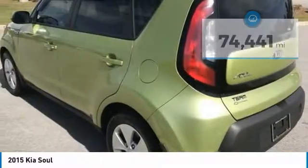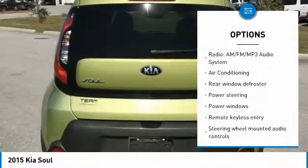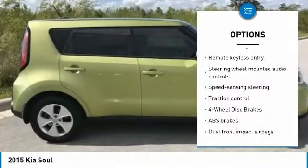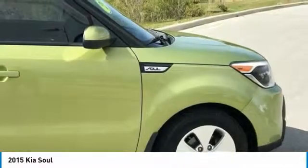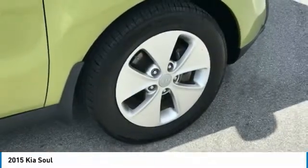Here are some of this vehicle's great options: traction control, dual airbags, air conditioning, power steering, one owner, alloy wheels, four-wheel disc brakes, rear window defroster, power windows, trip computer. Take this vehicle for a spin and see why so many shoppers are now proud owners.